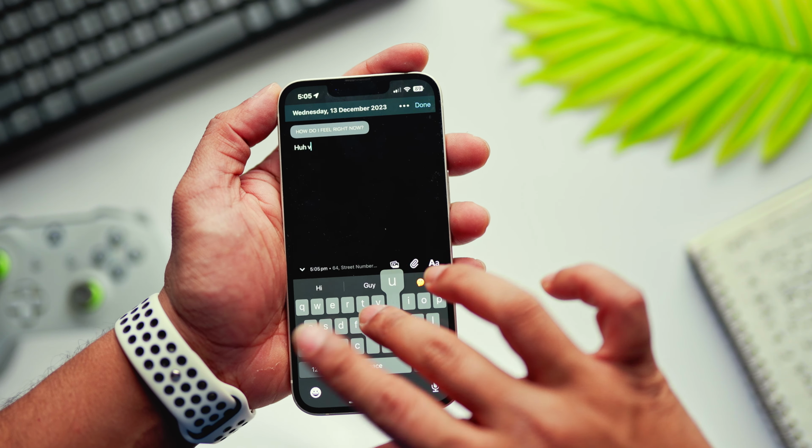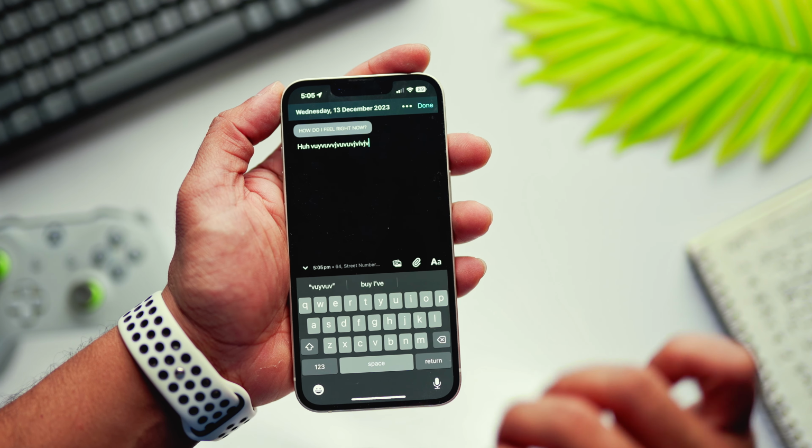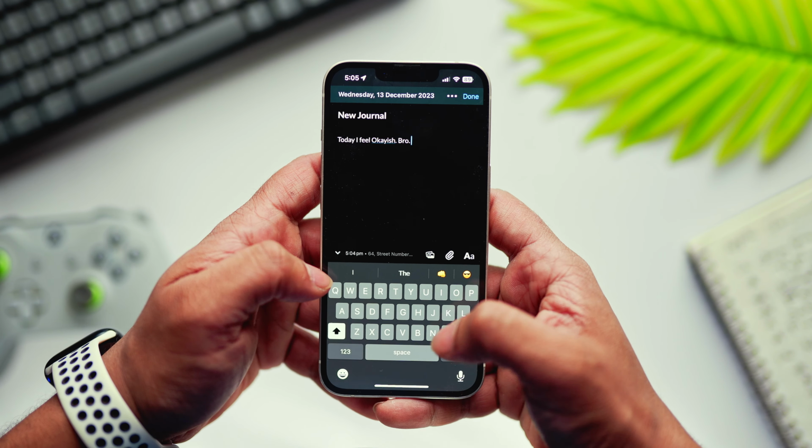It also has this feature called daily prompt. It will give you a different prompt daily, and that can help you get started writing. It can be really useful if you need some help getting started.